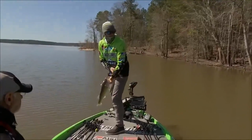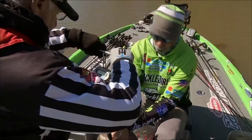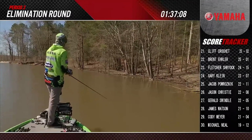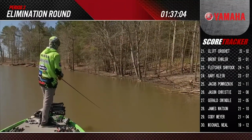Threw that spinnerbait right along the laydown and caught me a nice one. Come on, baby. 3 pounds, 7 ounces. Solid one, that's the right kind. I really feel like as the day goes on, the fish are gonna bite a little better. So we just gotta keep our head down, we gotta grind. That's all we gotta do.